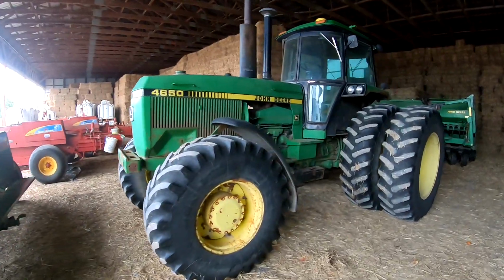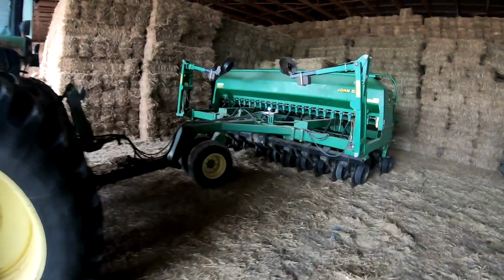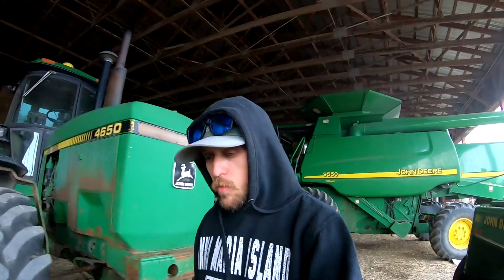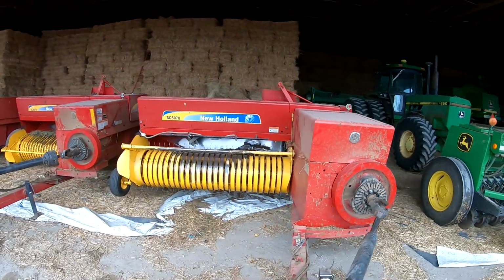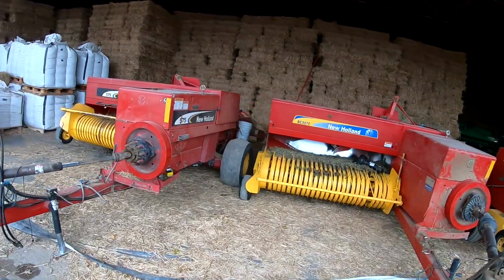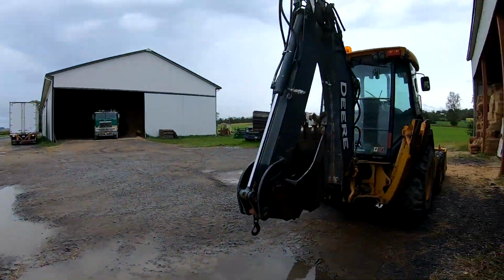Next we've got our 4650 hooked up to our no-till drill. And we are currently still planting wheat. I finished the triticale a couple weeks ago, something like that. Now we're doing 2W18 wheat. Next up, we got 3 New Holland balers. We got 2 50/70s side by side, 575. We've got a 575 over there, which is our backhoe.